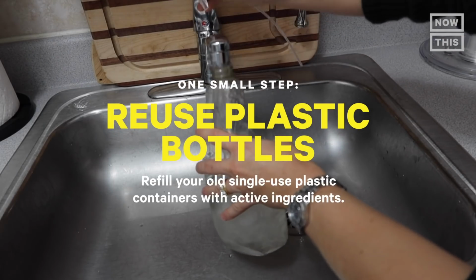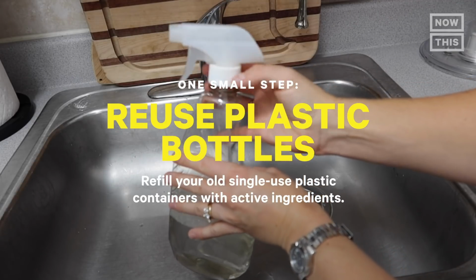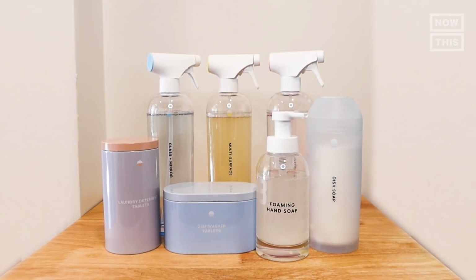So here's what you can do. Reuse. I know I got the fanciest package from Blueland showing all their new bottles, but you don't have to spend a ton of money to take advantage of Blueland's system. They actually have small refills on their website that start at just a few dollars, and you can put those into existing cleaning bottles that you already own.